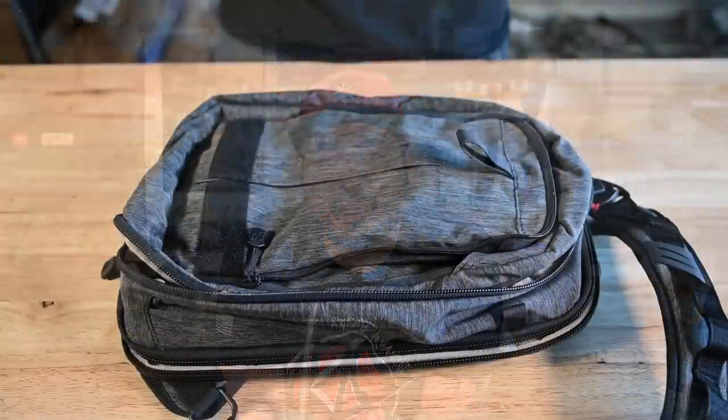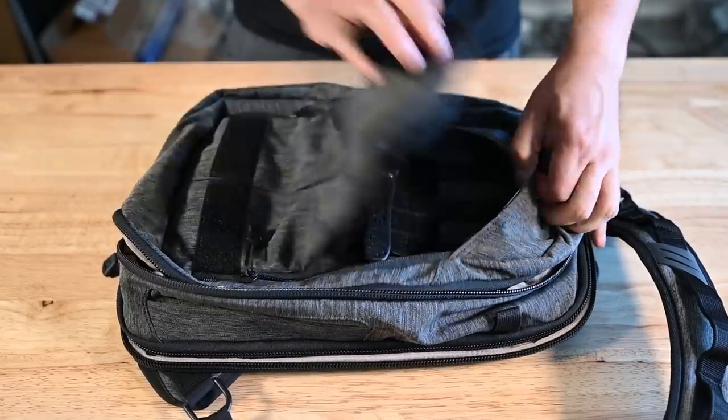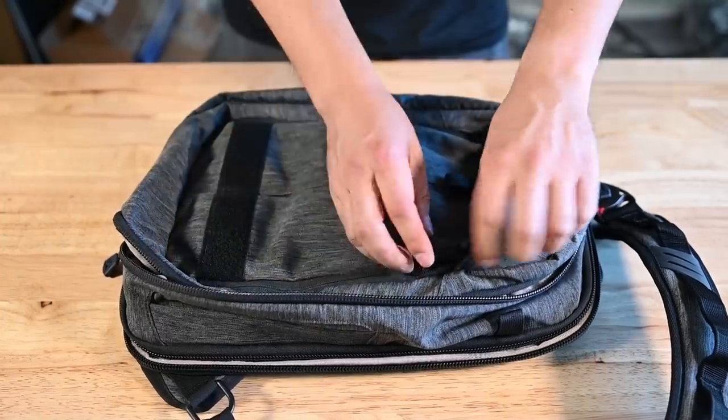I typically carry a pocket knife there. The reason being, most pocket knives come with a pocket clip. The clip easily clips onto the molly webbing inside this pouch. It also has a quick pull tab so you can easily get to the knife if you need to. It's just super convenient, that's why I carry it there.